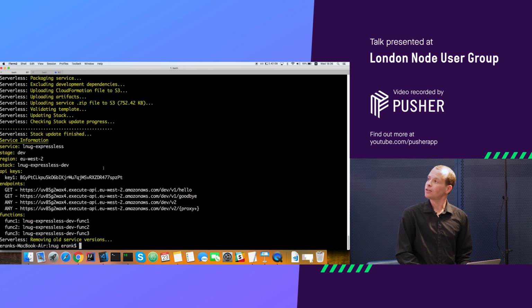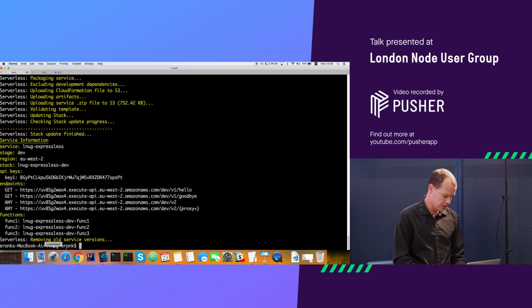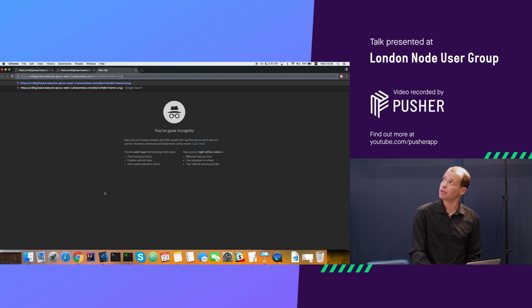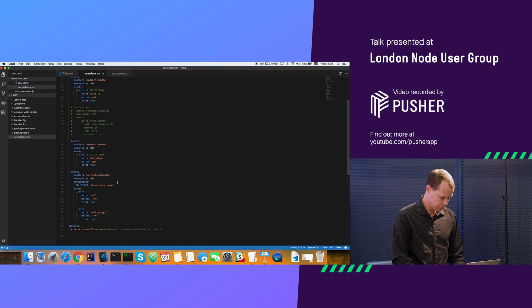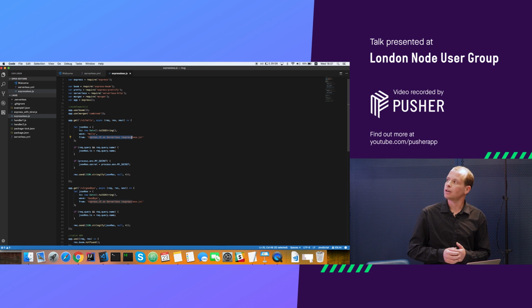Okay. All right, yeah. So you can see that we got two new endpoints here. It's two, but it's basically just one function. And if we want to test again that things are working as expected, we're going to hit the v2 endpoint, which goes through Express. And good. So you can see that we got the Express.js. You can see here the code is basically just returning this string. So same function, but different method of invoking it.